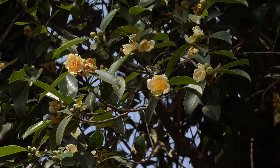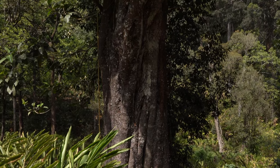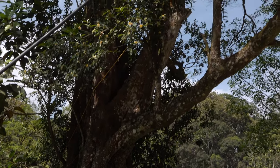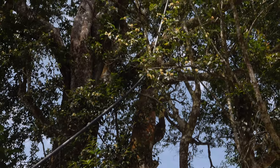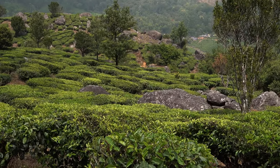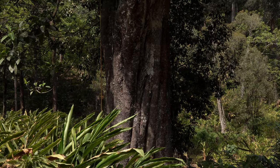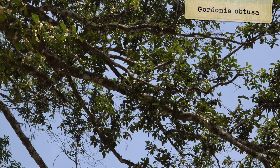When we see these yellowish flowers, we see immediately it's a member of the Theaceae, the tea family. So it's quite funny to see that this huge tree, probably Schima wallichii, is remaining as an old tree of the Shola forest, whereas everywhere they have been cut to be replaced by the much smaller tea, which is also the same family, Theaceae, of course. It's Camellia sinensis. So here you have the huge one.